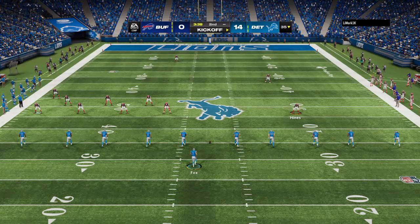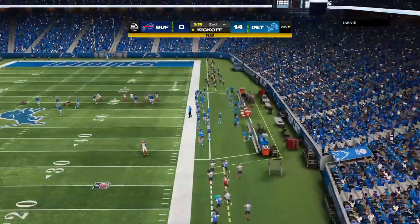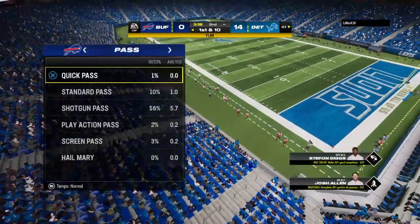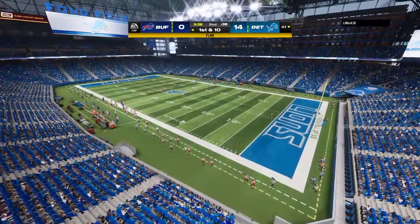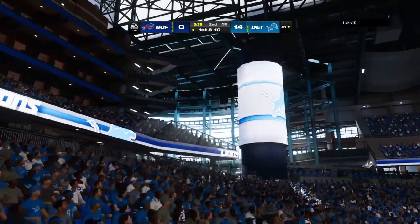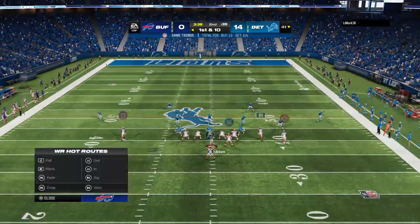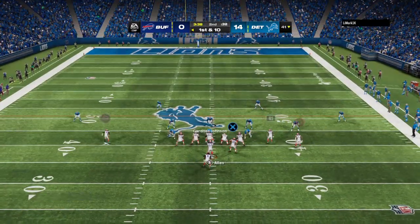Here are the Lions now as they line up and kick this one away. And they're going to mark that where it went out of bounds, so really good starting field position up past the 40-yard line. So good field position for the Bills as they come up 1st and 10 at the 41-yard line.